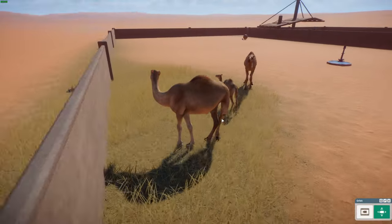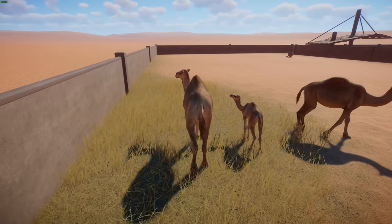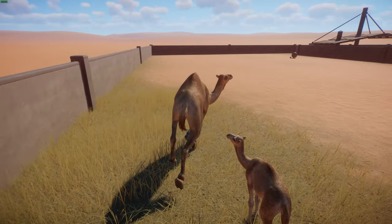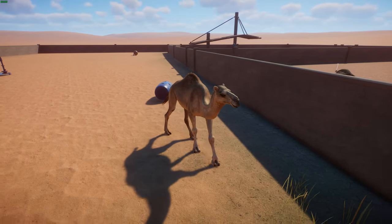In terms of their range, they live in hot, arid regions from Africa, Ethiopia, to the Near East and Western and Central Asia. They typically thrive in areas with a long dry season and a short wet season. They're sensitive to cold and humidity, though some breeds can thrive in quite humid conditions.